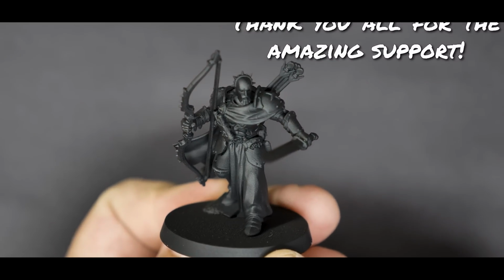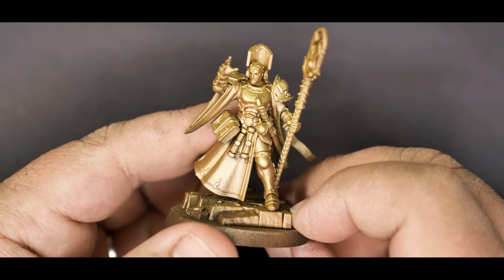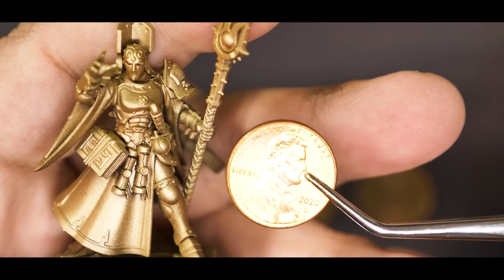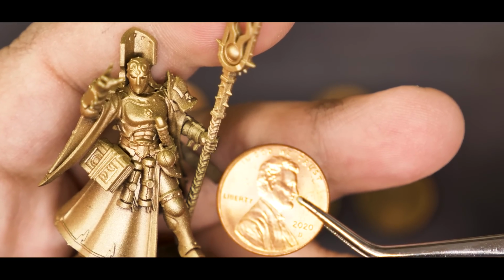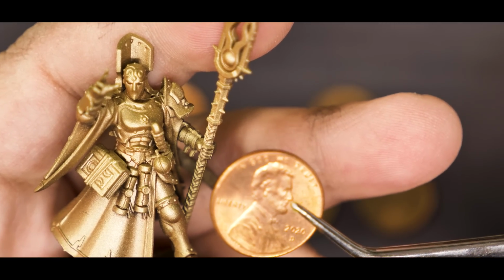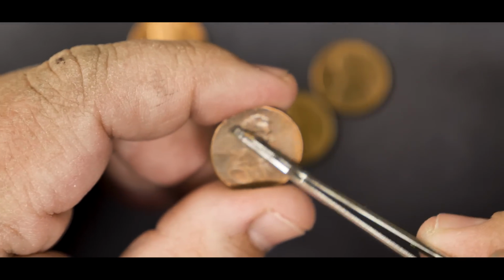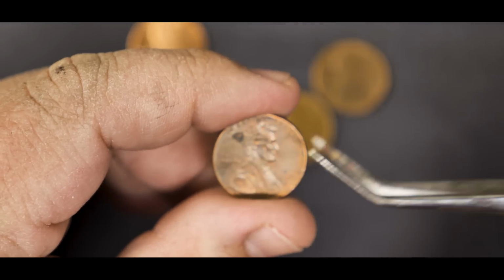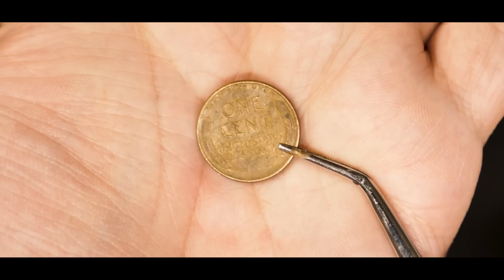I start by base coating everything with Vallejo metal color copper. This is the base for the gold armor. I want the armor to look like an old coin, so I'm using these pennies as a reference for color and finish. I'll be taking this into exaggerated territory later, but this is just the base. You can see that the penny has that darker copper color, and in the right light, a very bright, almost gold shine to it. The filth and weathering are all on top.